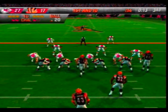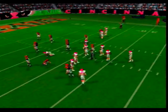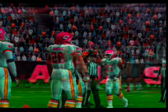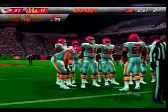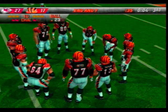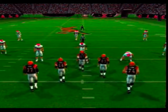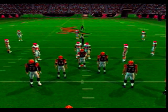First and 10. Let's go, boys. Hand it off. Number 27 is there for the tackle. Number 43 rumbles forward for a gain of 4. Ball on their own 23. Ball on the 23-yard line.